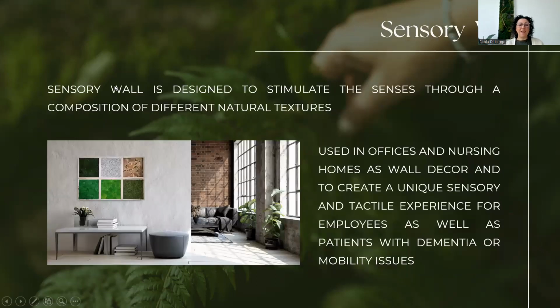Okay, these are lovely. That's lovely what you just said, being able to create your little nook of sensory stimulation. Yes, and these are some examples of work that I've done with the sensory experience in mind.